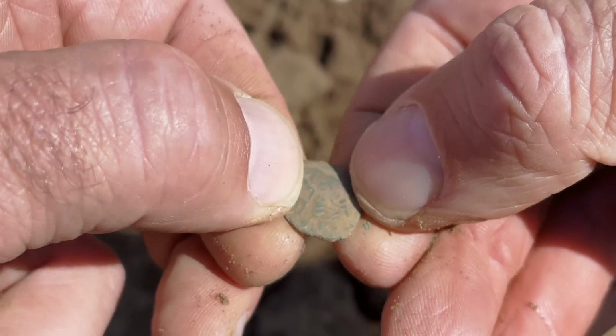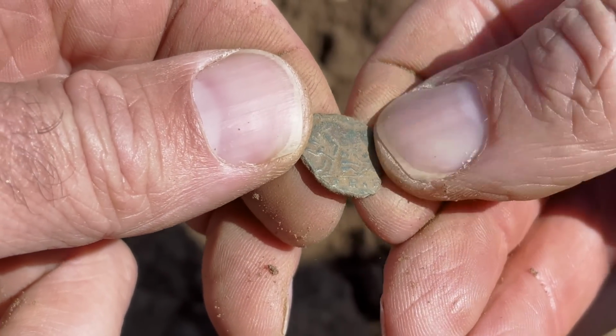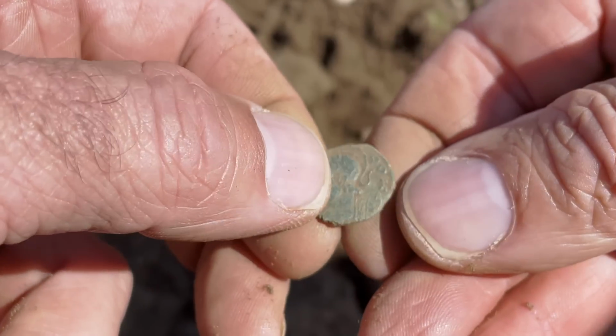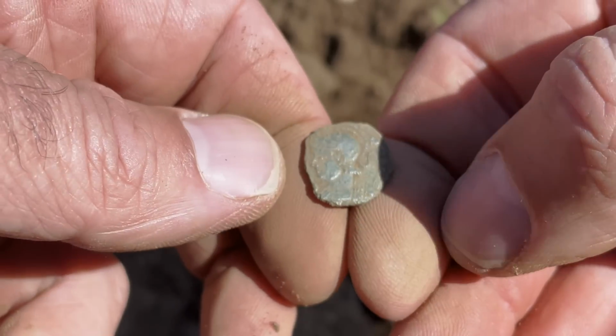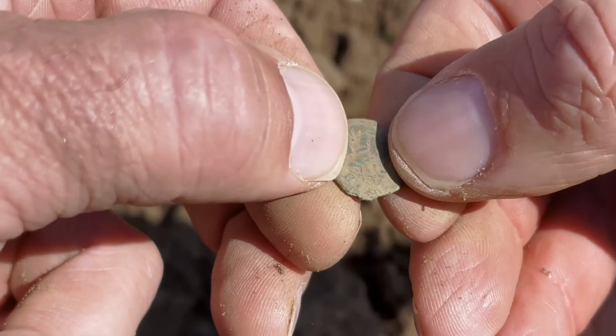Sorry about that. And rather a lovely one. It's at the Triarmament TRP. And that's Roma, not Constantinople. And you can see there, ROMA for Roma. What a beauty. What a beauty. God, I'm thrilled with that.